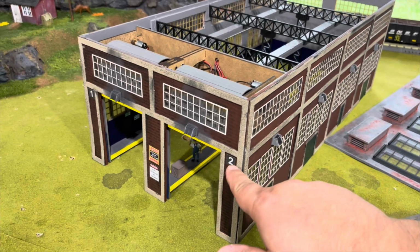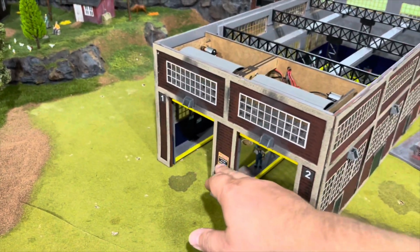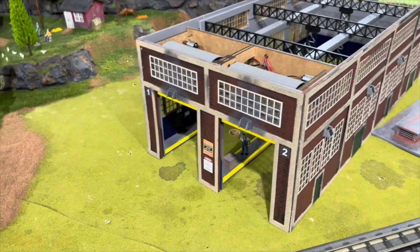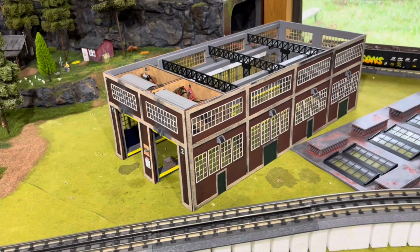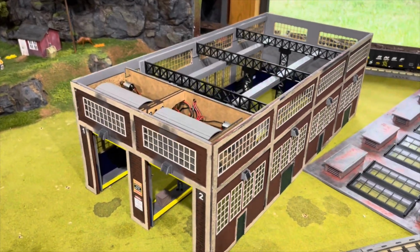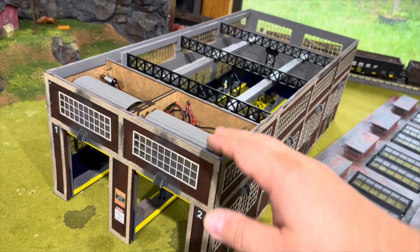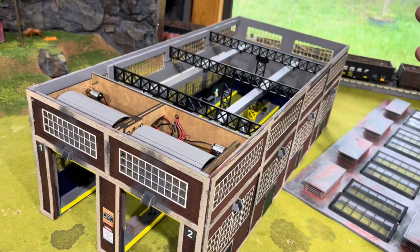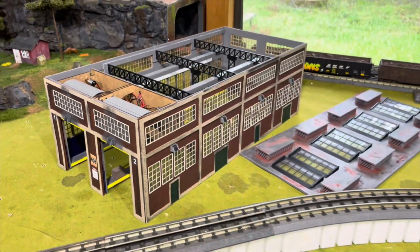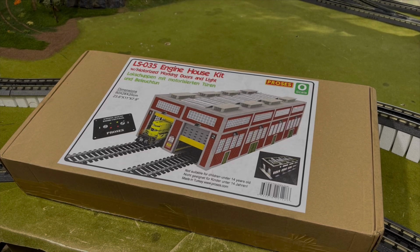You do get all these legible signage that you can apply to the exterior as well as the interior of the building. Again, overall, a super nice kit, and I believe you get a lot for your money. I mean, what more can you ask for? These doors are operable. They do go up and down, as well as lighting that's included and signage. I think that's awesome.